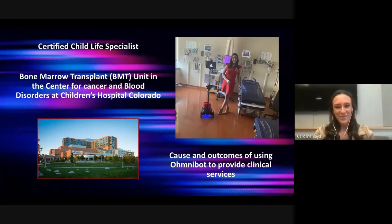So again, I am a certified child life specialist. I have worked here at Children's Hospital Colorado in our bone marrow transplant unit in the Center for Cancer and Blood Disorders. I'm going to be explaining an experience I had earlier this year in which I broke my wrist and had to have a brace on it for about 6 weeks. During that time, I was not able to be face-to-face with patients on the BMT unit. So I had to get creative in how I continued to provide child life services. What I did was operate as a robot on the unit using our Omnibot, which is a telepresence robot.